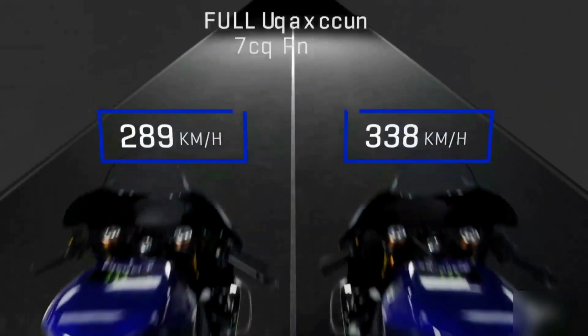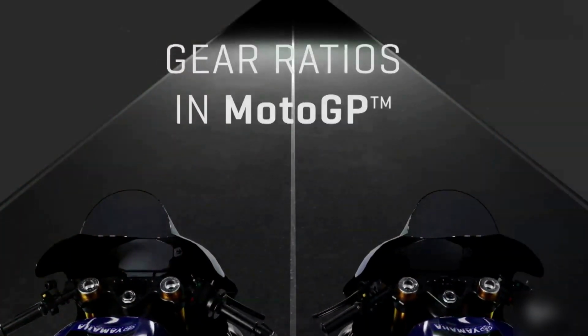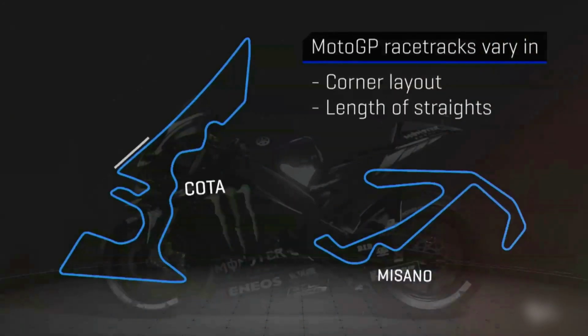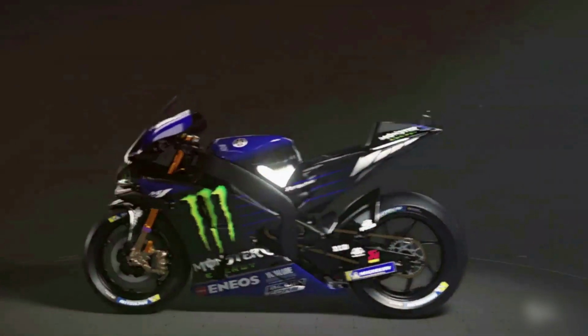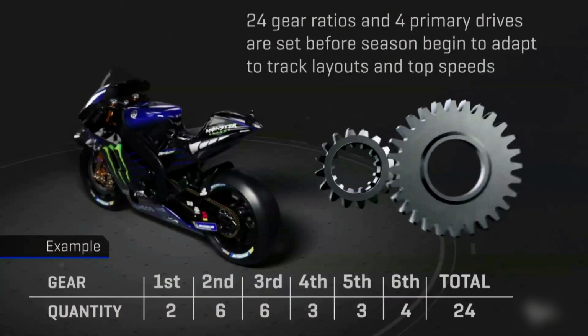Let's take a look at how, at all 19 circuits on the MotoGP calendar, the tracks offer different challenges, and as a result the bikes must be geared differently for each track. For example, Austin's 1.2km straight, the biggest on the calendar, will require much longer gearing than for the shortest straight in Misano. Teams have 24 gear ratios and 4 primary drives to choose from, which is set at the start of the season.